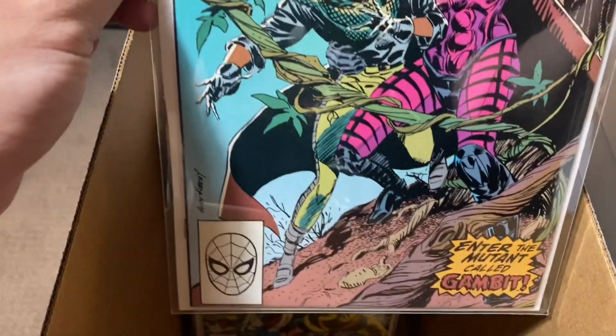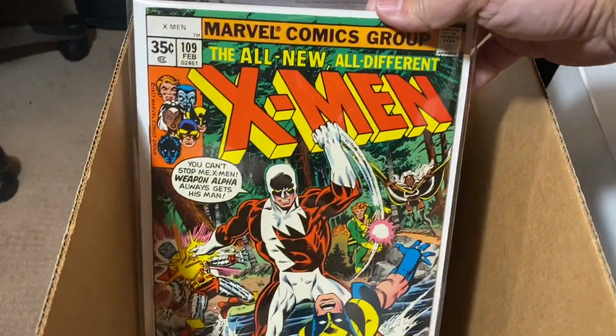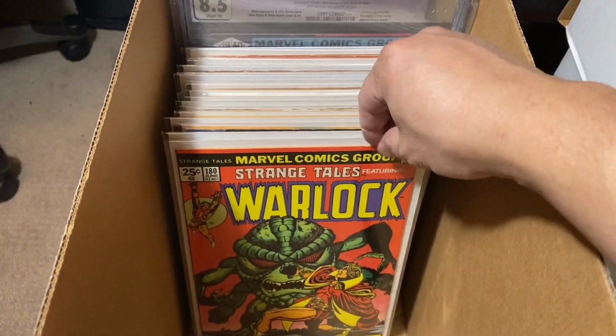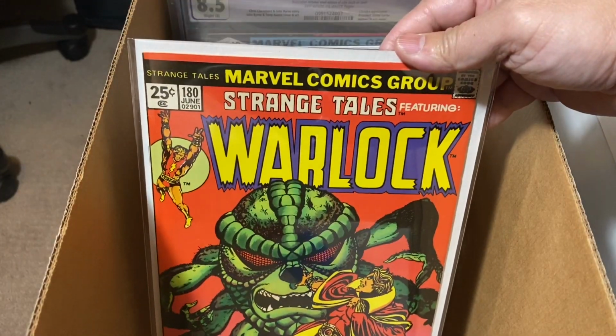Here's the first appearance of Gambit. Very nice condition, at least a 9.0. There's the first appearance of the leader of Alpha Flight. And first Gamora.